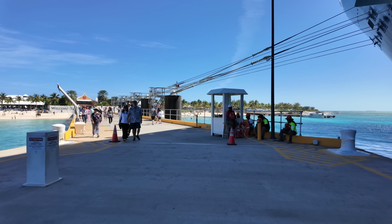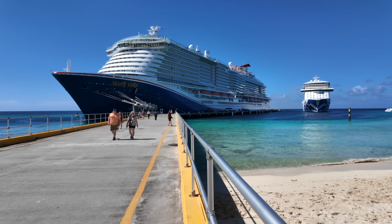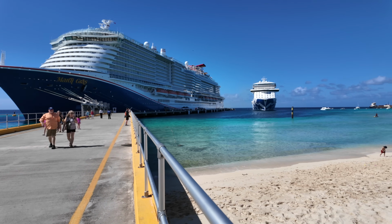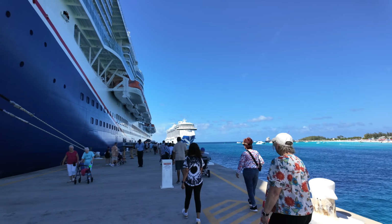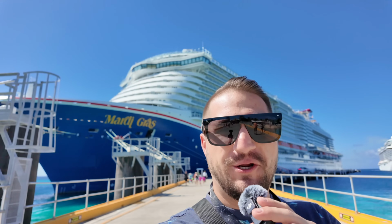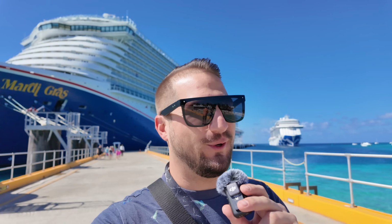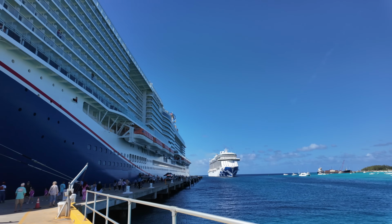And it looks like I made my way off the ship just in time. As you can see, the Enchanted Princess was pulling in as I was walking off, which means they were actively trying to close down the pier for anybody that was on there. Here we are in Grand Turk. It's been a while since I've been to this port. Mardi Gras behind me, and just over my shoulder is a princess ship, which is actually quite ironic because, well, my next cruise is maybe on that ship.